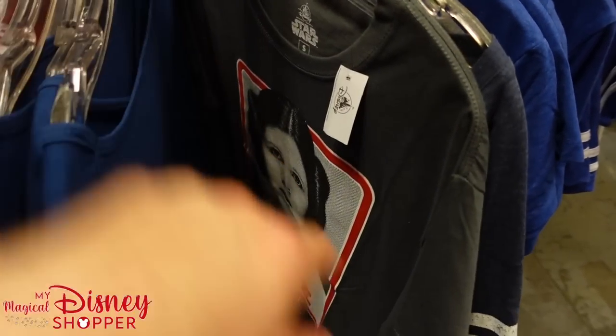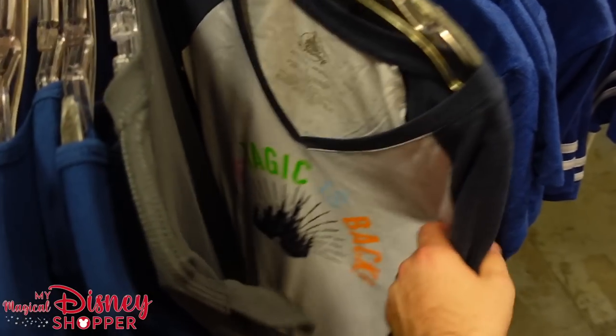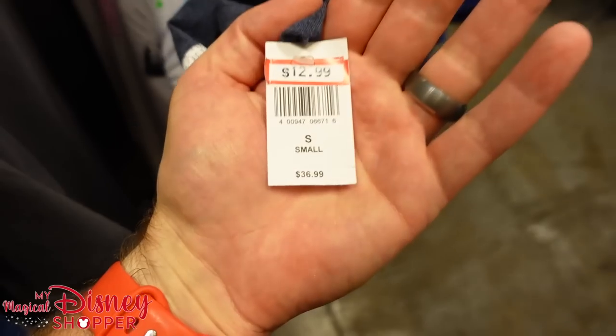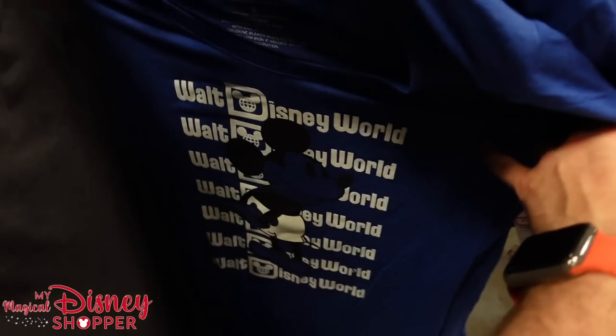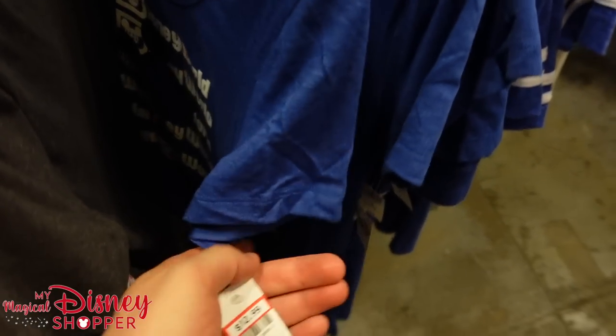More of that Stay All Day tops. Lots of extra smalls there. There's another I Love You shirt available in small. The magic is back. Well, we could say the discounts are back. $12.99 for shirts. This is great. Love it. Look at this mini Mickey top. It says Disney World on there. It's $12.99.